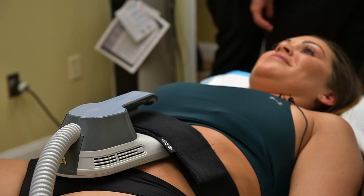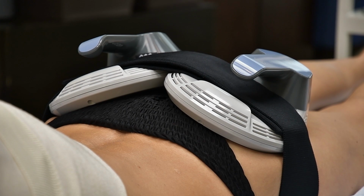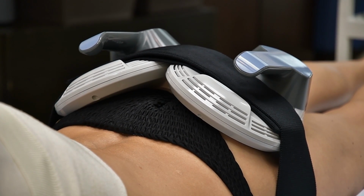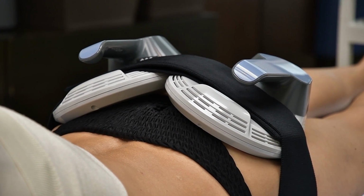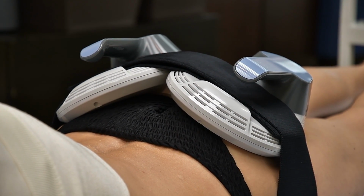The most common areas we treat with EmSculpt are the abdomen and the buttock. For the abdomen, we're toning and developing muscle. For the buttock, we're actually lifting and toning. Patients have come in over the last decade asking for bigger butts, but very often what they really were asking for is a lifted butt, a more athletic, rounder butt.